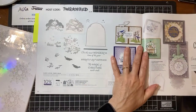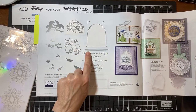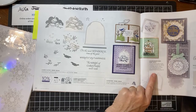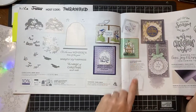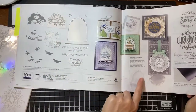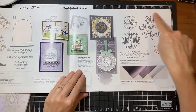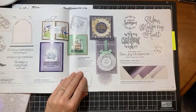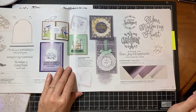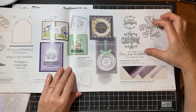A cloche bundle. So there are cloche dies and shaker domes. Wait a second, cloche shaker domes in the annual catalog. And now they have another set that works with the cloche shaker domes. And here's some words that work with the encircled wreaths. They're encircled in beauty dies. They're the dies that are just like doilies.